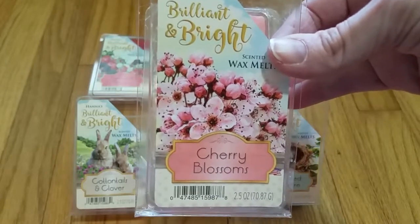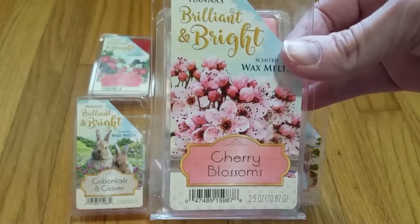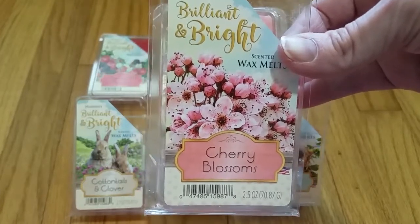I really love this scent. It's also completely different from their wild cherry blossom scent. It's a totally different scent.